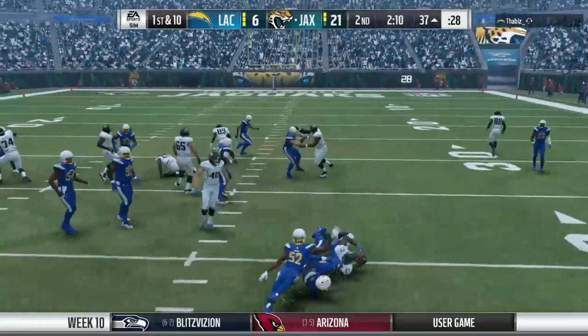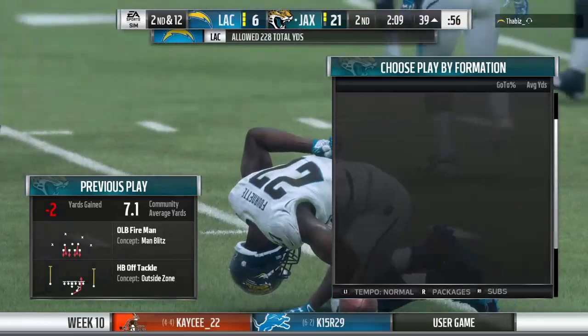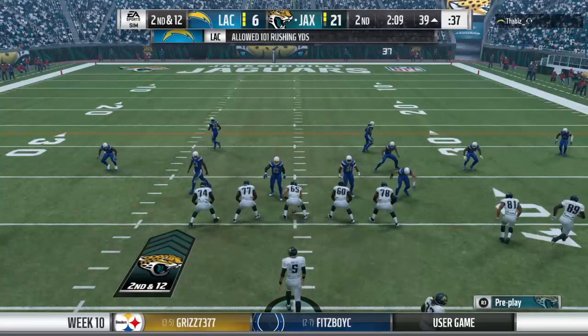Bortles on the give to Fournette. And the play goes nowhere. Losing yardage back near the 40 at the 39. And now we'll get a timeout. Looks like we've got a Jaguar in some discomfort down there on the field. While the trainers take a look, we'll step aside.